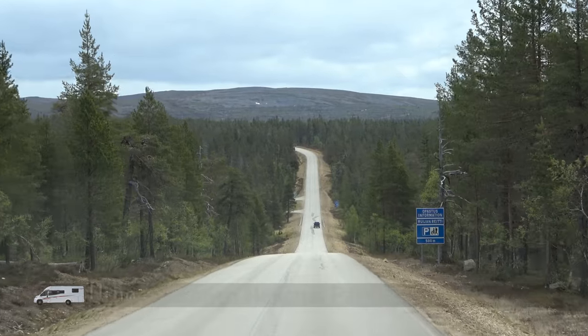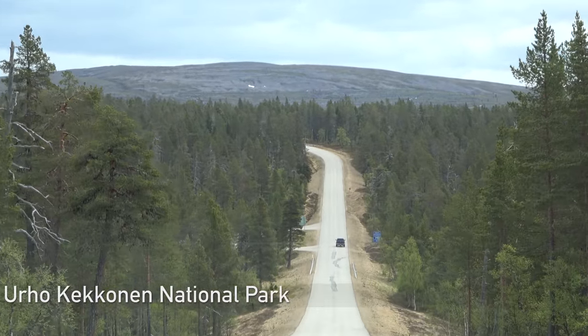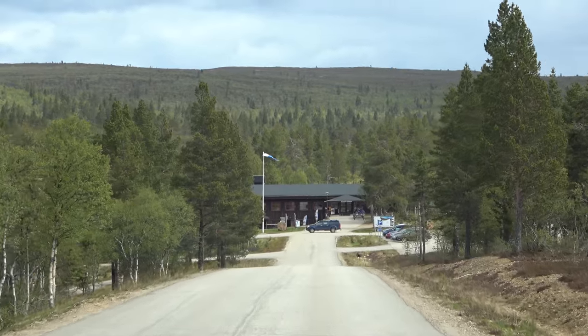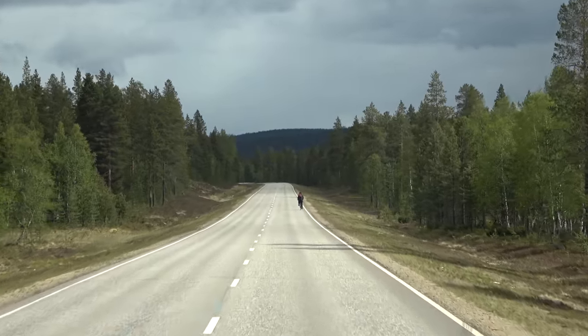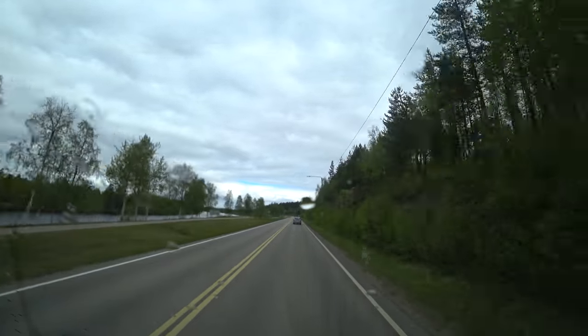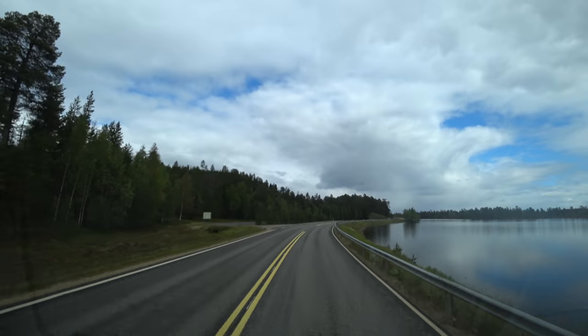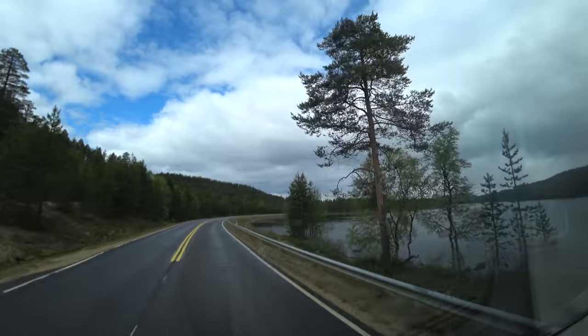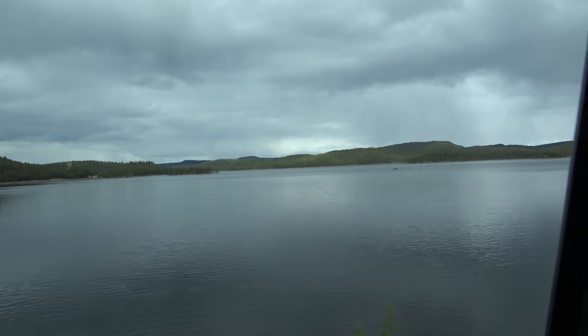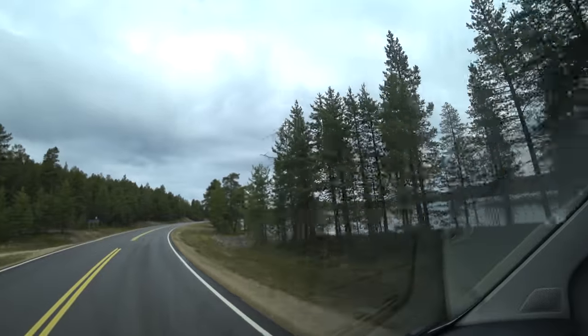We take a quick detour to see the Urho Kekkonen National Park. But this is not something you just pass by and see it. To truly enjoy it, you need to do some hikes and spend some time. There are many, many lakes here as we are approaching finally Inari.